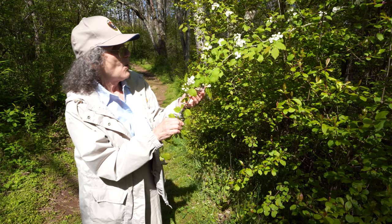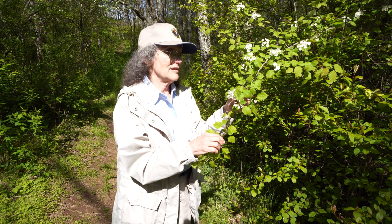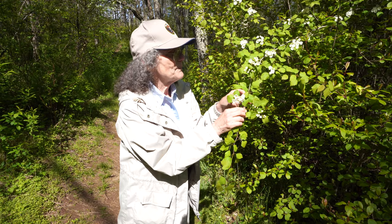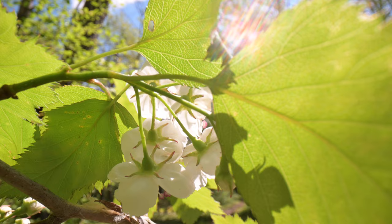Hawthorn is in the rose family, and it might surprise you, A, that plants have families, and B, that you could be a flower or a tree and still in the same family. You can see, if you look at the lovely flowers, on the back of each one, the sepals form a star, and that's one of the hallmarks of the rose family. I love about hawthorns that the stamens are purple against the white.